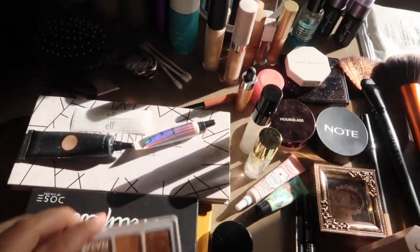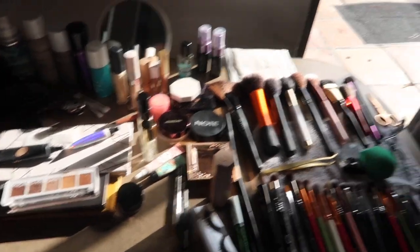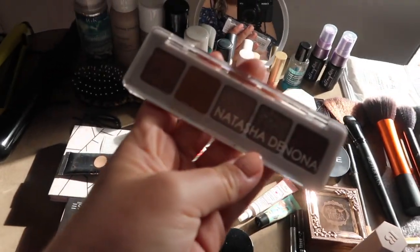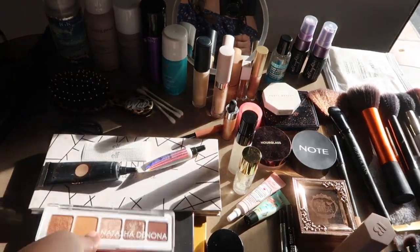I know what look I'm going for, a very neutral look, but I think I'm gonna make it a little bit more smoky, which is why I brought this pretty cool palette by Joseph Colors. I brought my Natasha Denona, which I've been loving, this little palette right here.